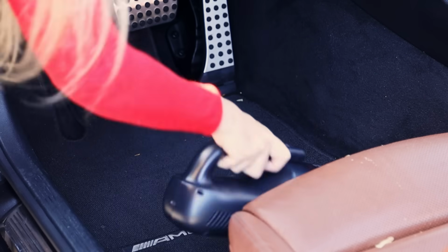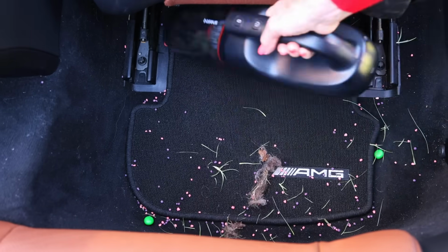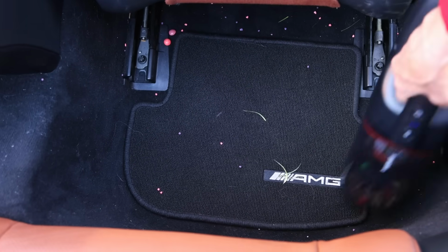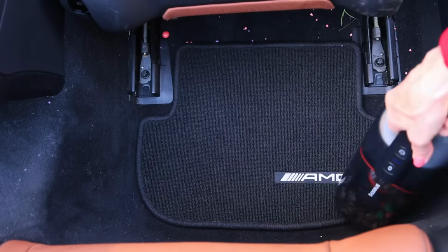It's got 6,000 PA. You would only need a suction power of 2,000 PA to pick up 2 AA batteries. Well, 6,000 could suck up 4 at one time. That's heavy-duty suction power. And what that means, as you can see by the way I'm vacuuming up all the messes in my car, is all that heavy candy is coming in fast. It makes your vacuuming time much faster because you have that high suction power. It matters because it saves you time.